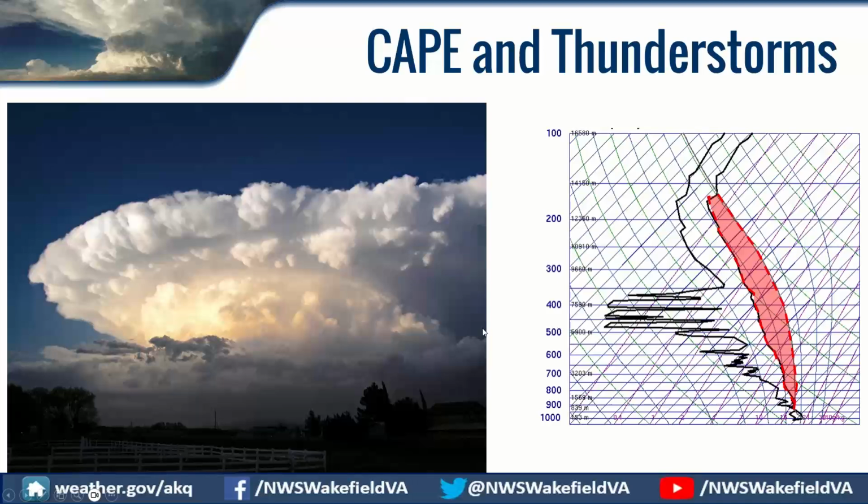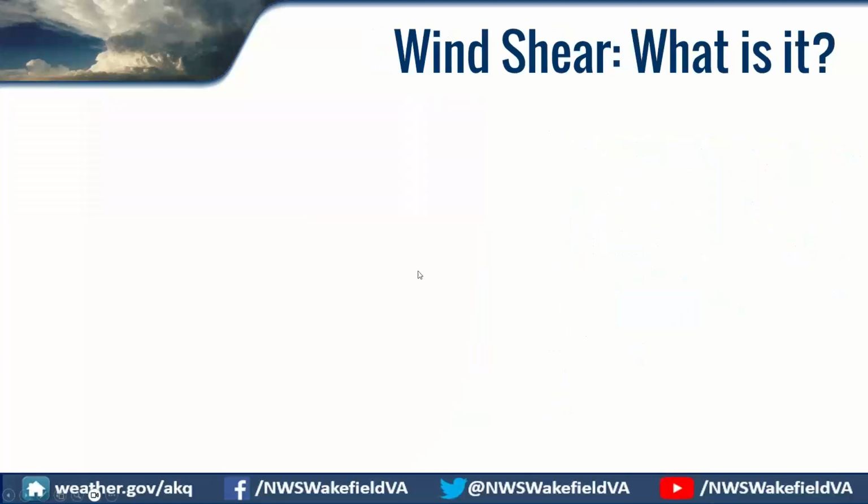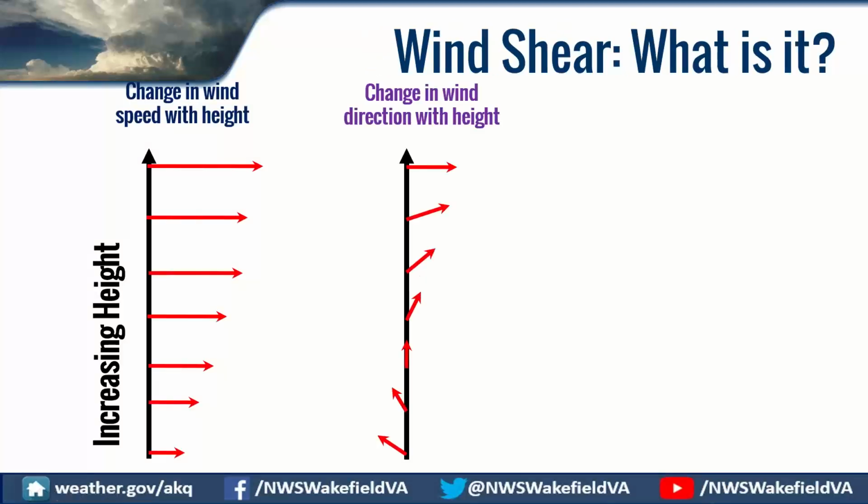Now, we had a question about whether you can see CAPE. Well, the best way to see CAPE is to look at a sounding. But if you want to see CAPE visually, looking outside, this is a good way to look at it. This is a rather sharp anvil that you can see in this picture. This is a case of a really strong updraft. This is a very crisp anvil, with a very strong contrast between the sky around it and the anvil itself. This is telling you that you have a very strong amount of lift available, a very strong amount of CAPE available. We're going to have more shots and more contrast as we go.